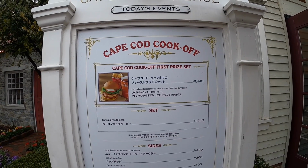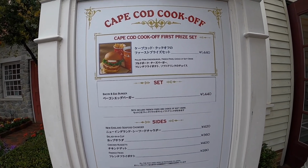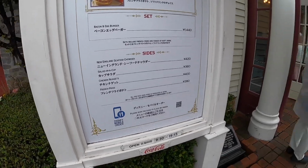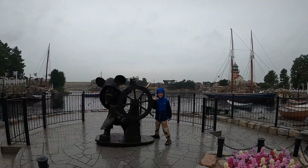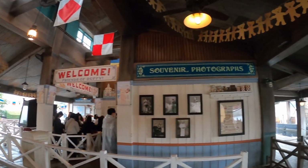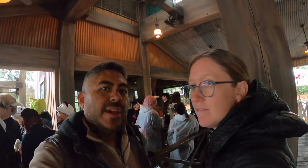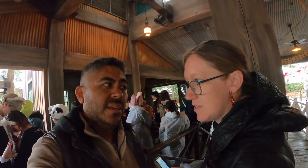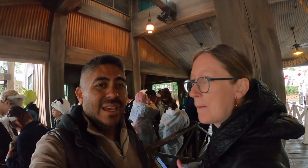Some of the meals here at Cape Cod, they've got a pulled pork cheeseburger, and a bacon and egg burger. Interesting. For a great Duffy snack, and we're doing the steamboat, what is it called? Steamy Willy? Steamboat. Yeah. So basically it just makes a round trip across Indiana Jones land, and it comes back.